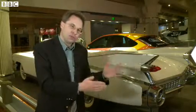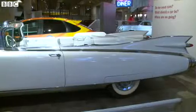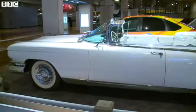So theoretically your customer starts with a Chevrolet, which is your most affordable vehicle, and then they work their way up through a Buick, then an Oldsmobile, and then eventually get up to Cadillac. And that's still, I think, the method that a lot of car makers are following today.